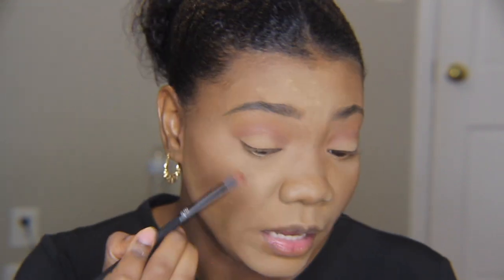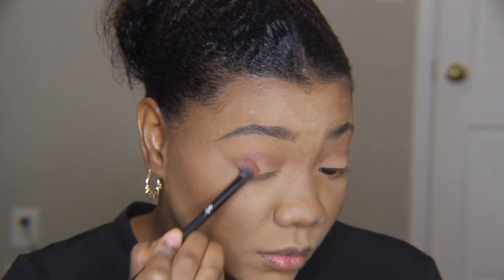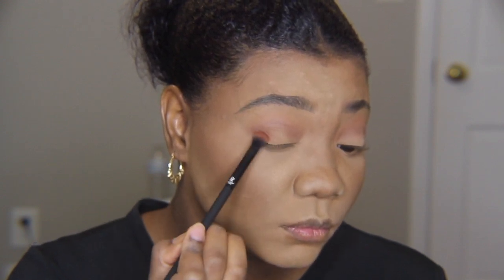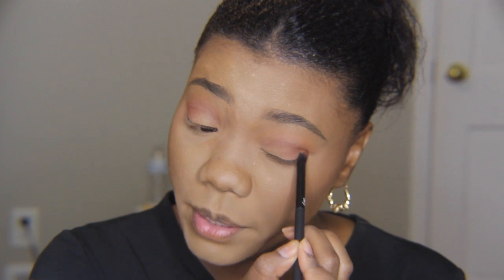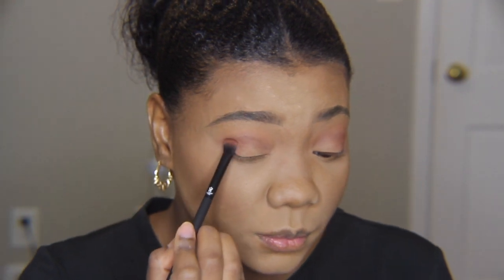Okay, so I'm gonna go back in with that crease brush. I'm gonna take Cinnamon and pop that on the outer corner, like right here, and blend it up into the crease. It's coming together slowly, slowly. I wish the colors were a bit more pigmented, but they're workable. I just wish they had a lot more pigment to them, you know?